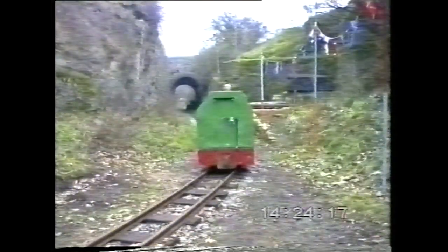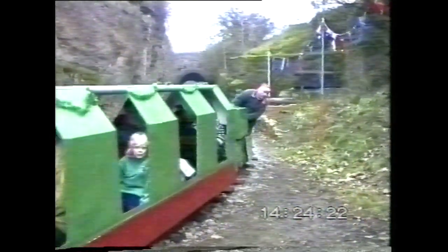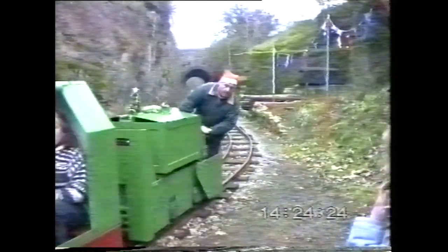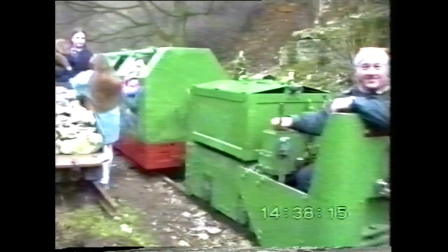Today is occupied by a narrow gauge railway which operates at weekends for pleasure purposes and which is called the Steeple House Light Railway.